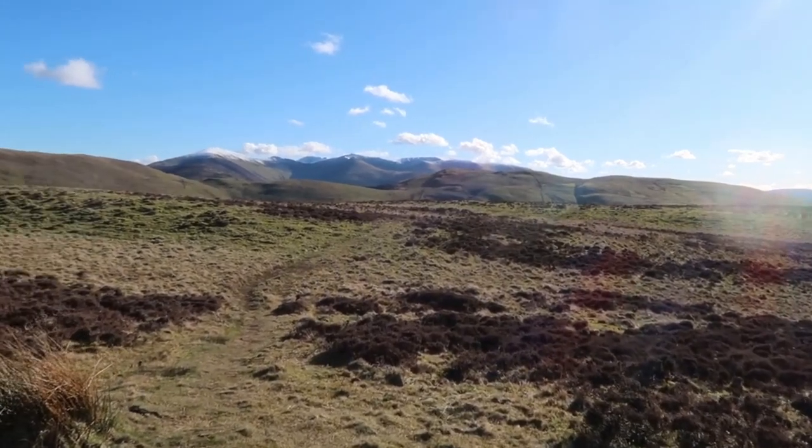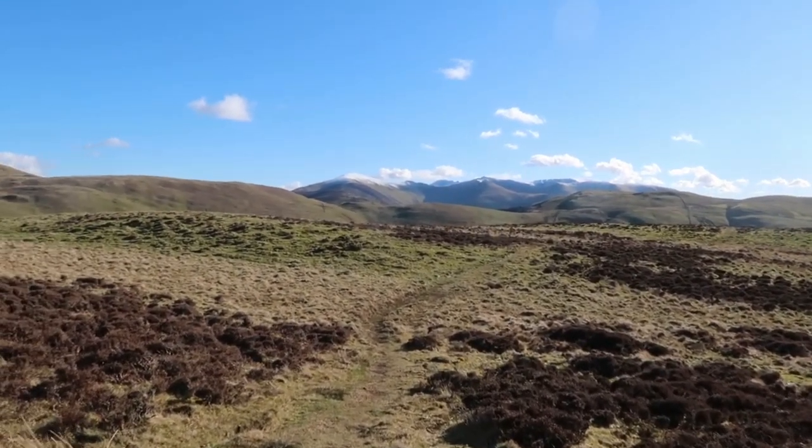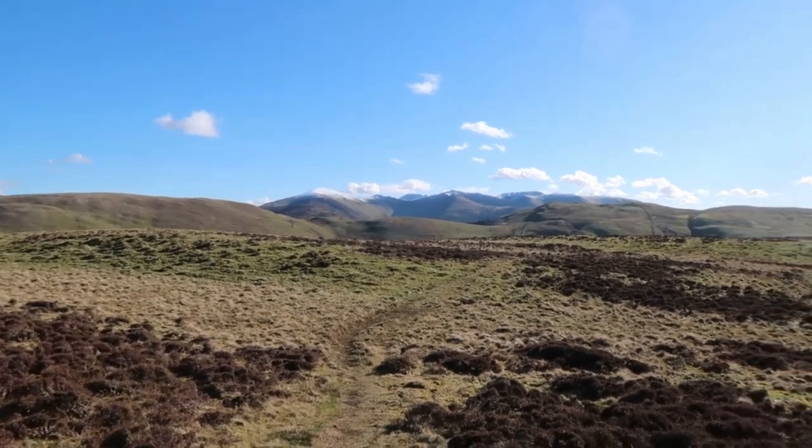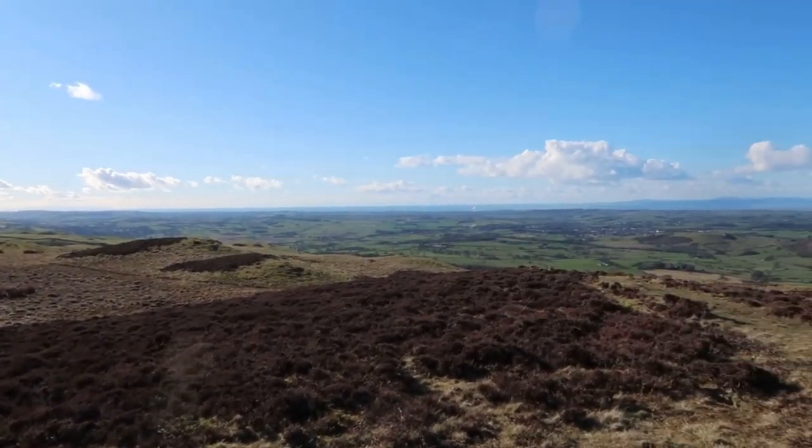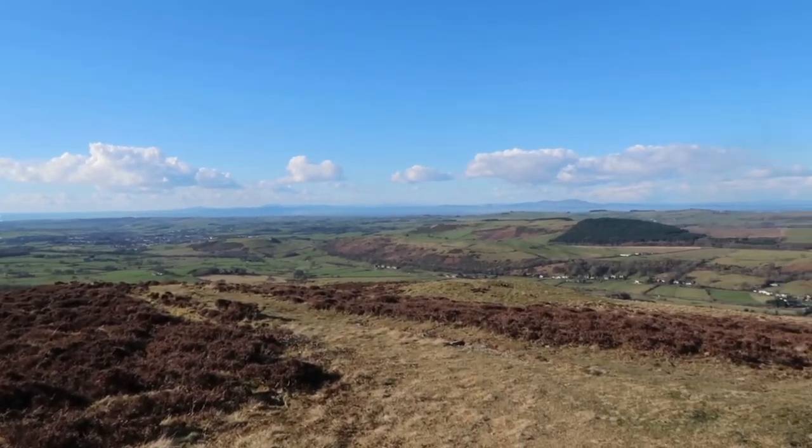Callie's pretty tired now, so we probably won't have time to do anything else. So we're going to head to Keswick now. But look at the view. Look at the snow up there. Beautiful. We'll head back to the car and see you when we get to The Round. We'll show you what food we're having.